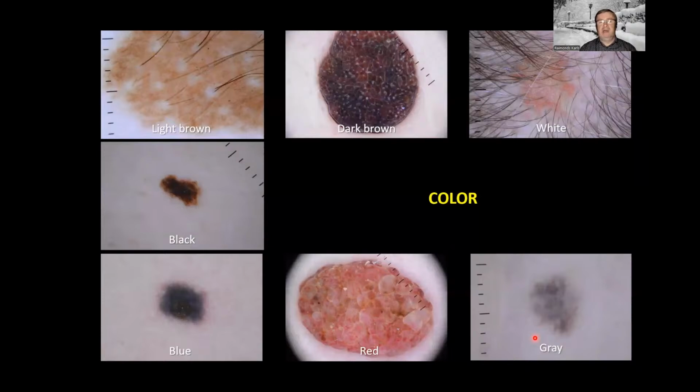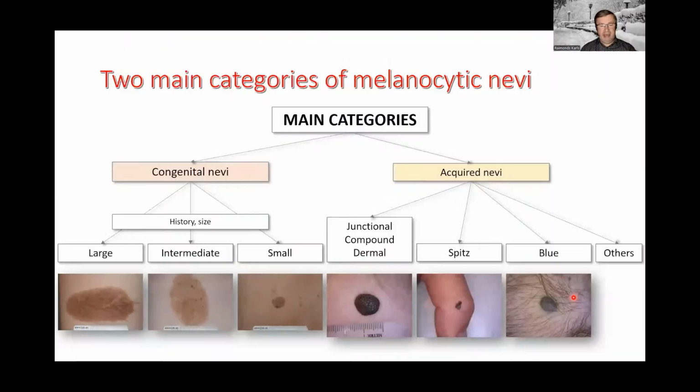Colors. There are different colors of nevi, and as we see here, it could be light brown, dark brown, black, or blue, depending on the depth of location of the pigment. It could also be white, like these whitish structures in this balloon cell nevus. It could be red, and also gray. These are the main colors which we usually see in nevi.